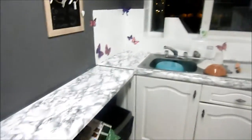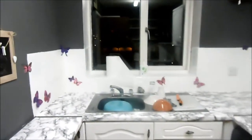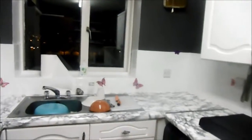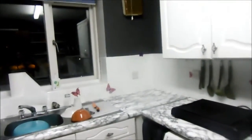Number one is that I wanted to add a pop of color to the space because I don't care what anybody tells you, black, gray, and white, that is not a pop of color, okay? So I wanted a pop of color. And then I also wanted to feminize the space because I feel like it looks a bit masculine, you know? And so the butterflies give it that feminine touch.